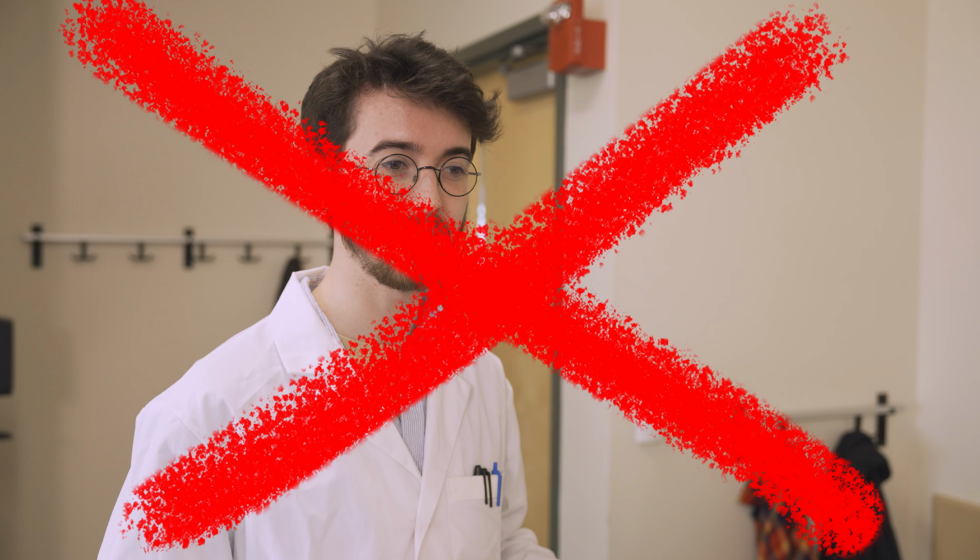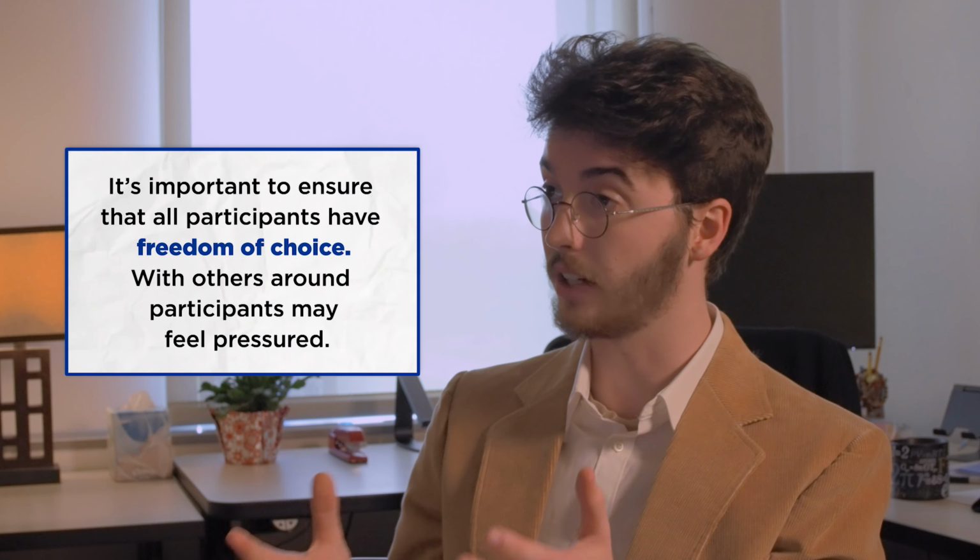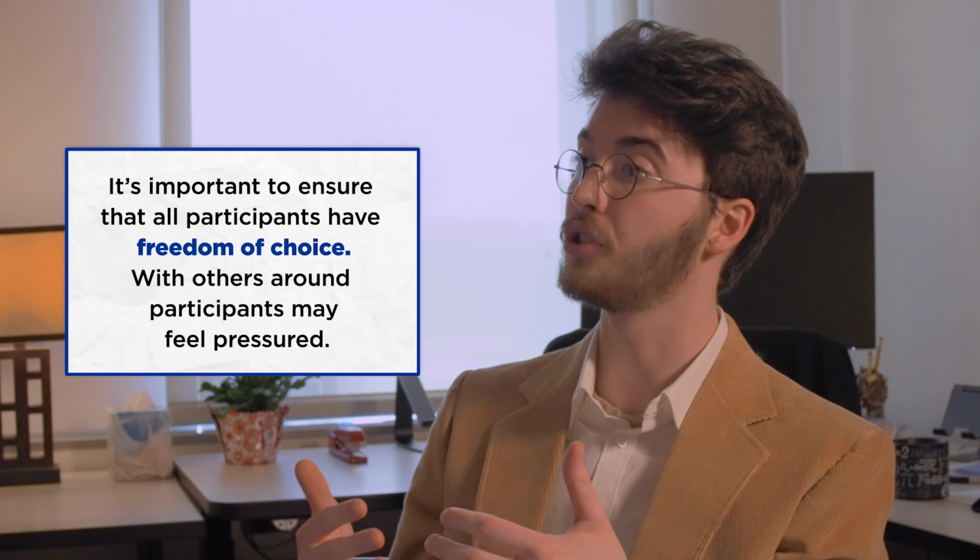Well, we need to be careful here. If the informed consent process involves sensitive or embarrassing topics, then those discussions should be held in private. You need to make sure that nobody but the essential people are in the room when conducting an informed consent process. This seems like a lot to keep track of. How can I make sure that I do everything correctly?